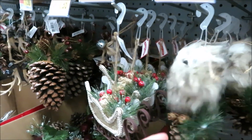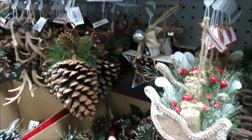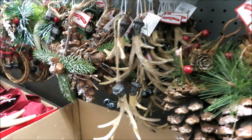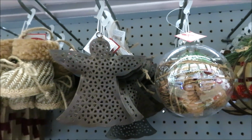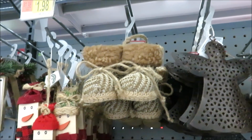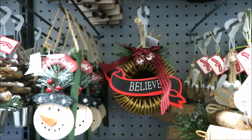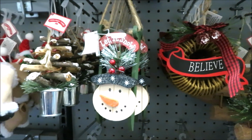This one in fur. They also have the burlap sled, the star, pine cone, some antlers. They have the pine cones in the glass ornament, the tin angels, some burlap snow boots, a little snowman family. Down here they have the wreaths in Believe, the little snowman sleds. Those look like the ones from Dollar Tree.